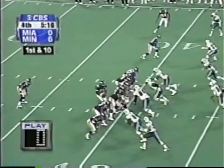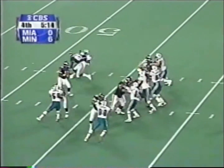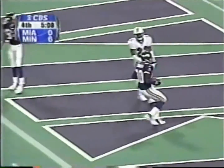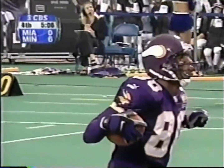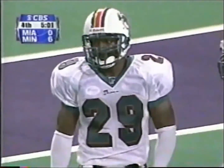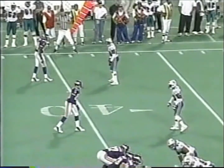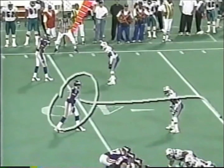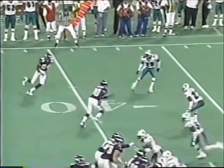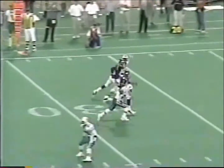Dolphin 39, Vikings 1st and 10. Good block by McWilliams, the tight end to the 10-yard line. A great catch is made by Cris Carter. He'll be down at the 7-yard line. 1st and goal, Minnesota Vikings. He may be the best in the game. 9 catches today for Carter. He's been spectacular, 169 yards.